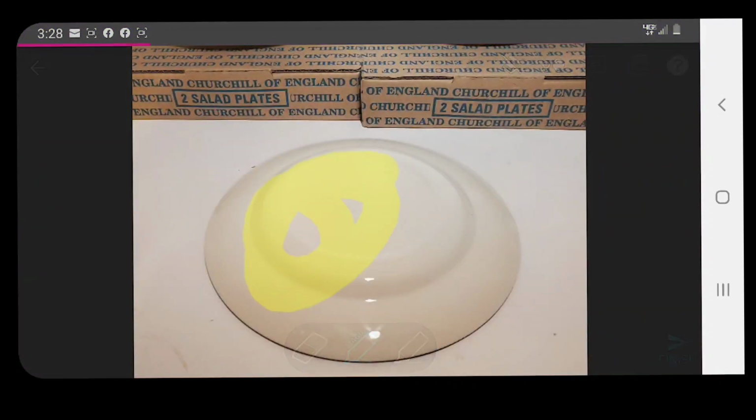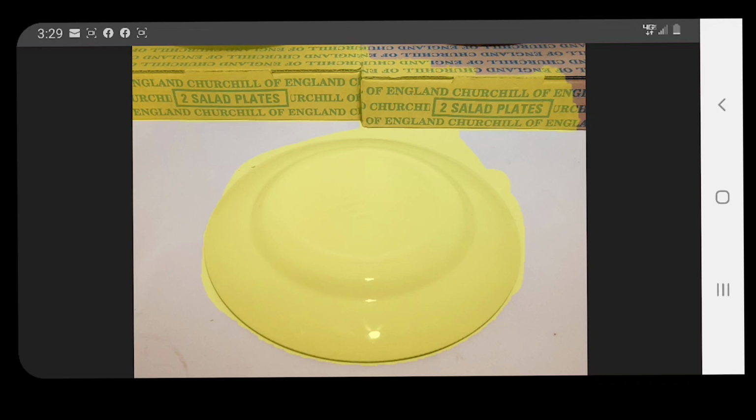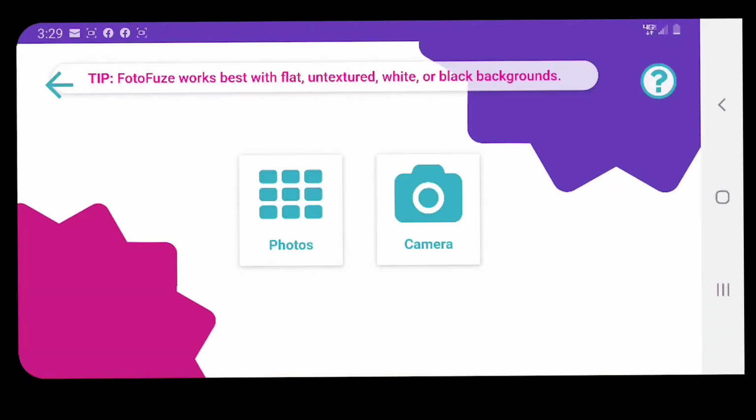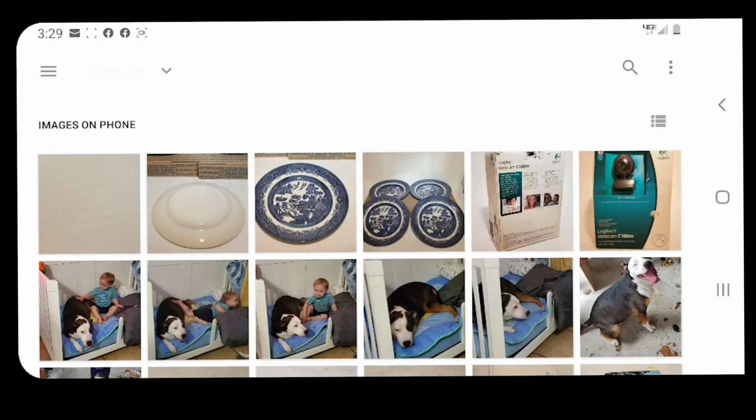And then, let's see. Sometimes with this one, I'm not sure how it's going to come out. We'll have to see here at the end, because sometimes the white on the white doesn't work very well. Let's see, and finish. And we're not going to do that last one.